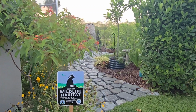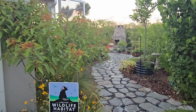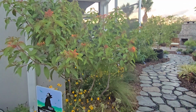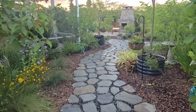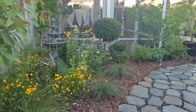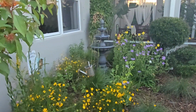So here's a tour of our little oasis. So we have here, starting with the fire bush that we're training to be a tree. And then we have this nice pathway. Got rid of the grass. Little pollinated garden right here with wildflowers.